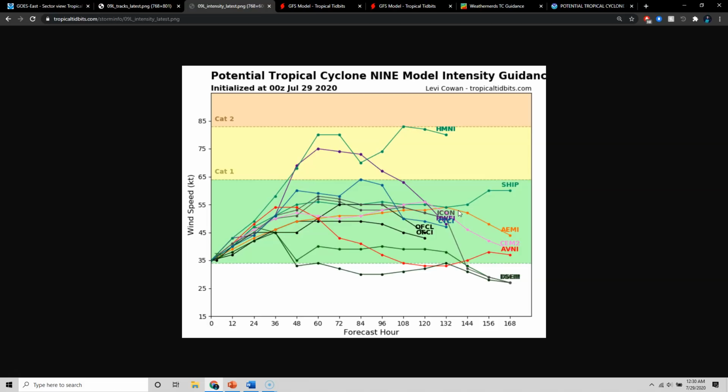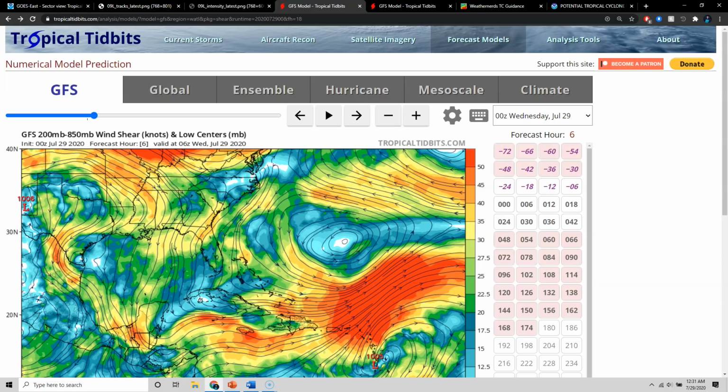Very few models at this point have this storm hitting Category 1 strength. Now, I'm not saying it won't, but especially if the system does track over Hispaniola, the odds of it re-strengthening that fast over the open waters just between Hispaniola and South Florida are very low. And you may wonder why. Sea surface temperature anomalies reflect well above average temperatures. So why isn't this storm going to strengthen that fast after it gets over the open waters?